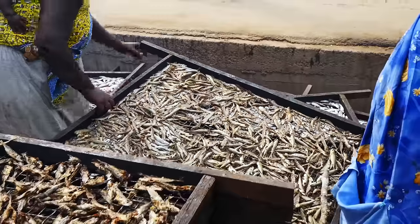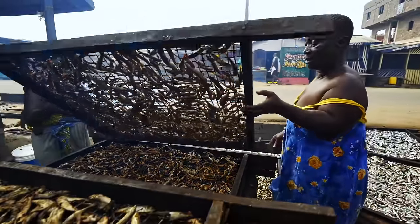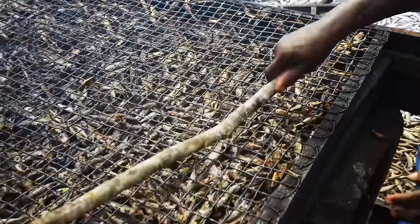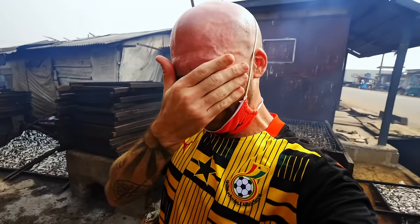Coming here, seeing these women working hard, smoking the fish, and then getting to try it. Oh, it's good. The only thing I won't eat is the head. The rest is edible, but you definitely have to break the spine out and get all the flesh.